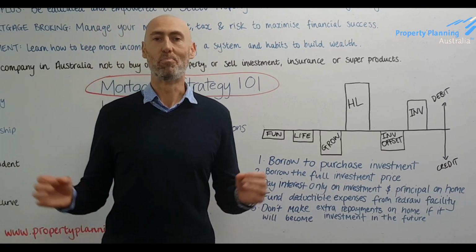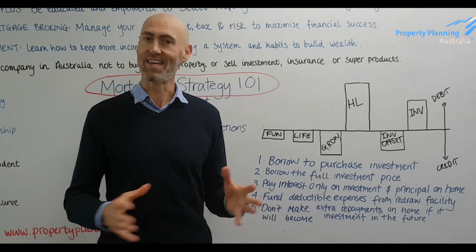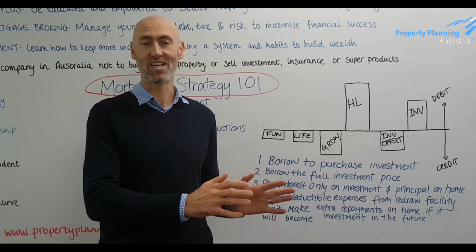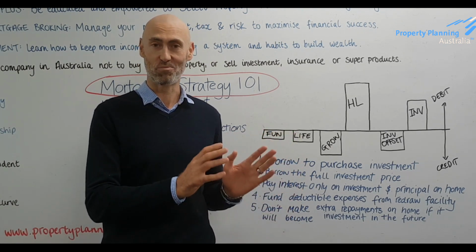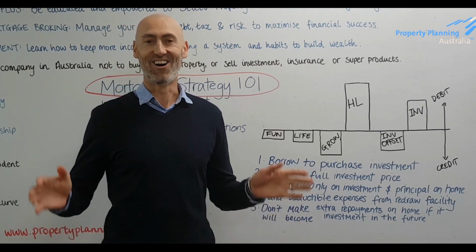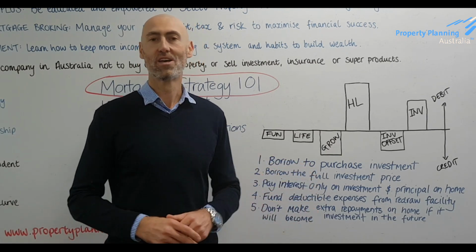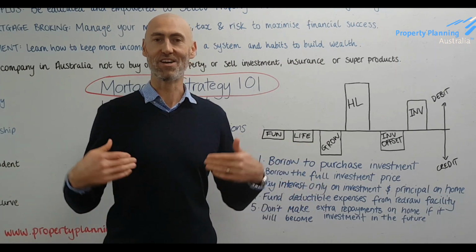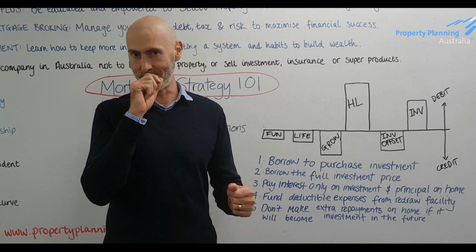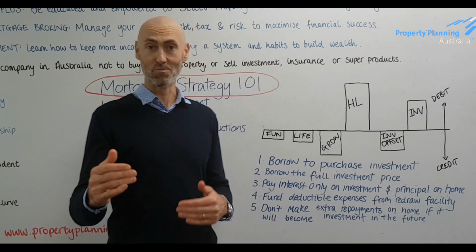Number 2, borrow the full purchase price plus costs, because that way you're keeping all your surplus savings to go towards reducing the interest on your non-deductible debt. Number 3, pay interest only on your investment debt and principal and interest on your home loan. For the same reasons we've already touched on, effectively the interest on your investment loan is a lower rate after your tax deduction for most people.